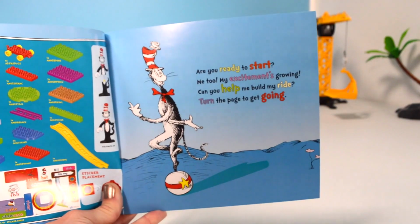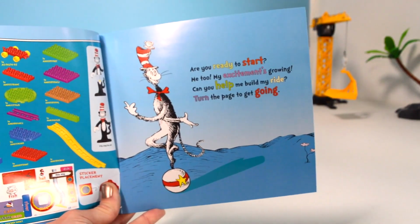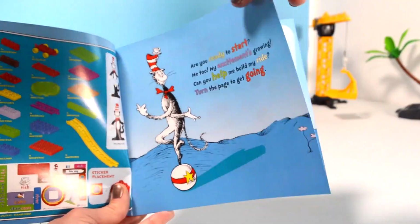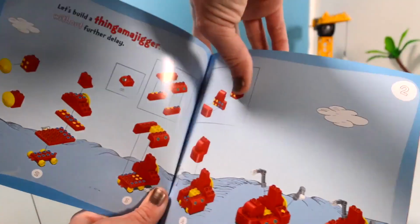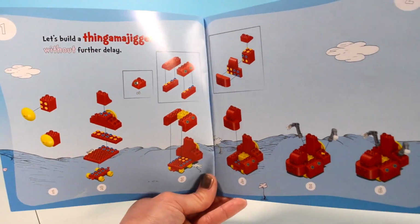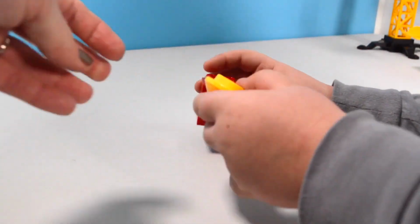Are you ready to start? Me too! My excitement's growing. Can you help me build my ride? Turn the page to get going. Firing the hose! Let's build a thingamajigger without further delay. I'm the cat in the hat in my thingamajigger. Oh, you need this.